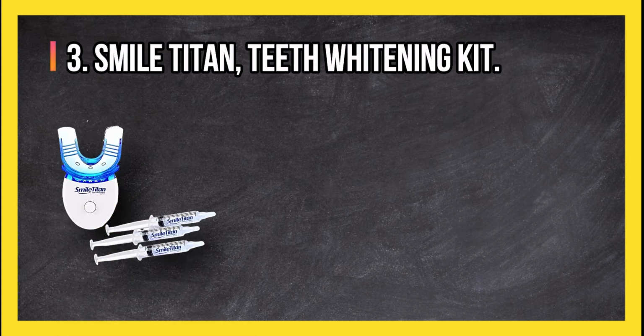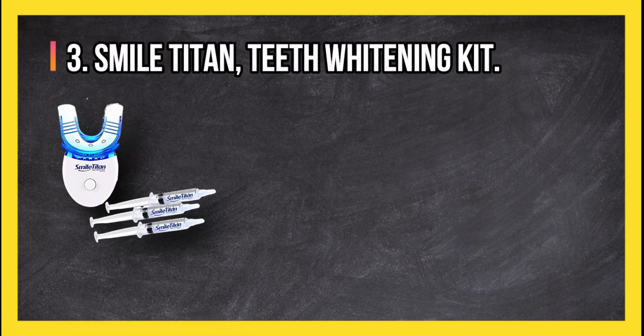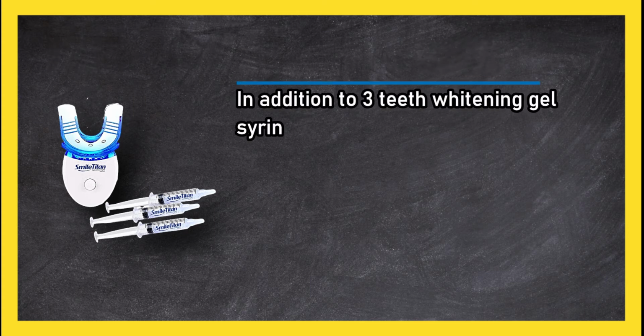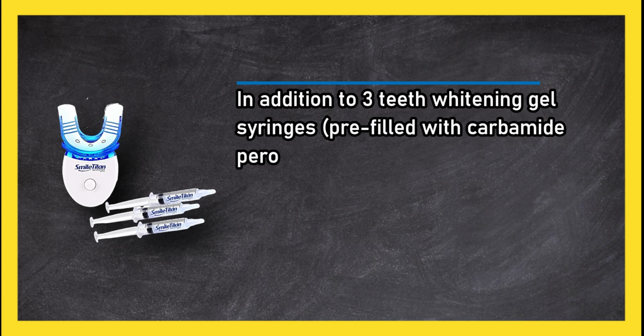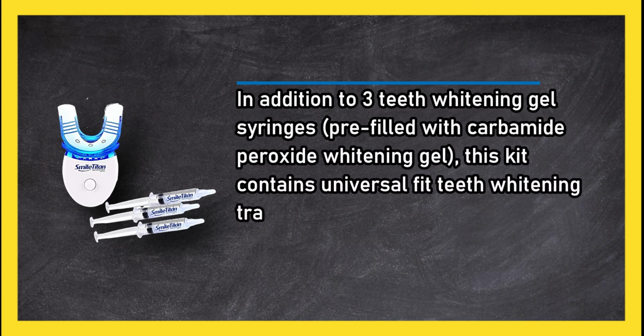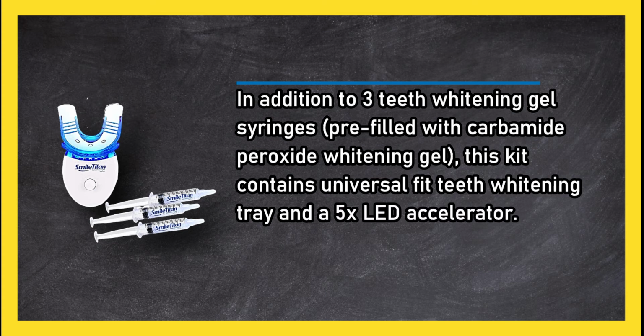At number 3. Smile Titan Teeth Whitening Kit. In addition to 3 teeth whitening gel syringes, pre-filled with carbamide peroxide whitening gel, this kit contains a universal fit teeth whitening tray and a 5x LED accelerator.